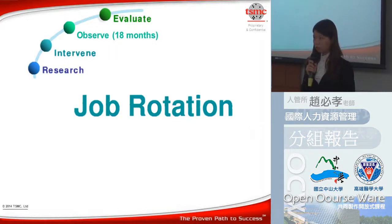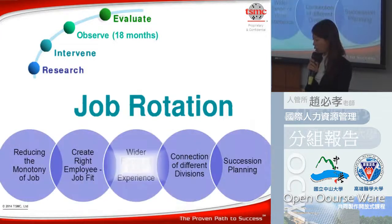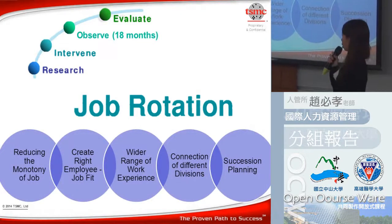But HR has the right to intervene. When an employee discusses with his or her coworker, he or she can apply to be transferred within 18 months, but usually this is rare. In a normal situation, after 18 months, HR will make an evaluation for the employees. And these are the features of job rotation.